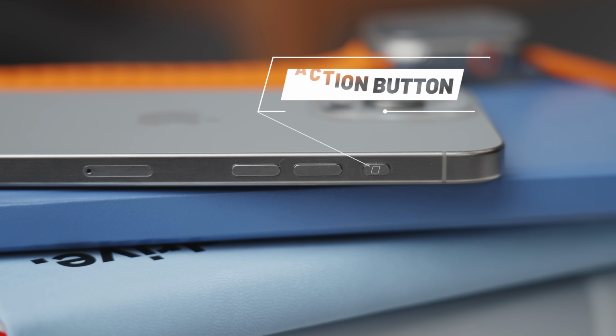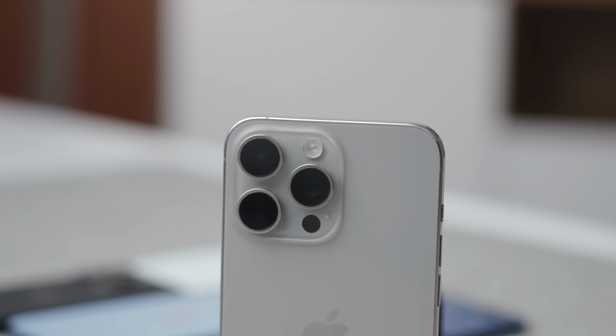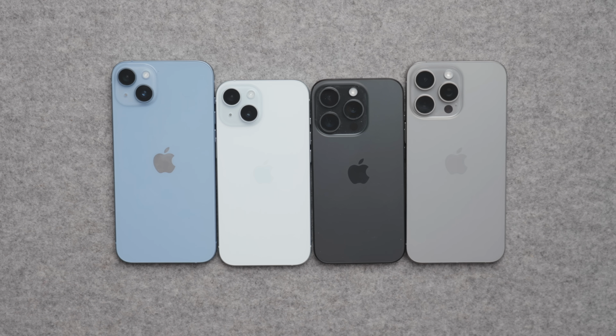Weirdly enough though, the action button right now, which will also appear across all models, can still theoretically launch the camera, but that hard press camera button will be a welcome feature for a lot of people that really use their phone a lot for photography, which iPhones still have some of the best photography in any sort of smartphone.